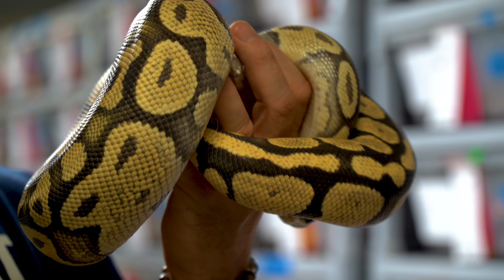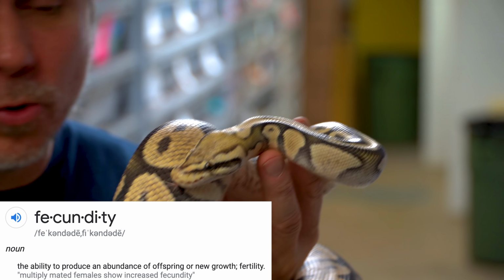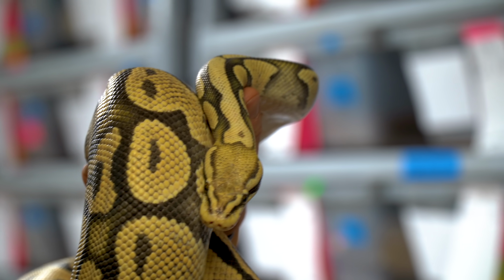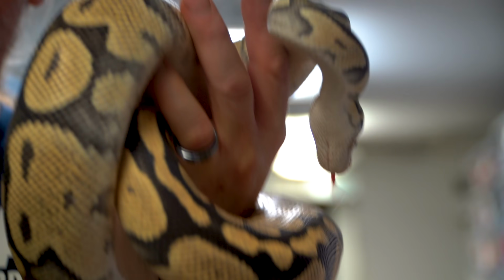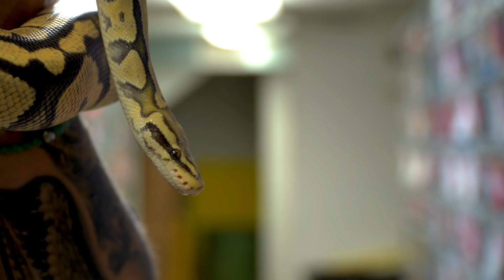Now, the amount of eggs or babies that a reptile has is what's called fecundity, right? Now, a ball python like this pastel ghost right here would typically have anywhere from 4 to 10 eggs. Every now and then you might have 11, 12, 13 eggs with a really big female, and I've had clutches that were just 1 or 2 eggs, to be honest with you. So their fecundity is relatively low, right?